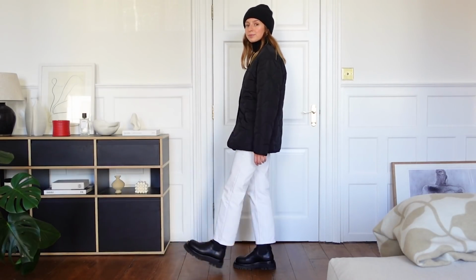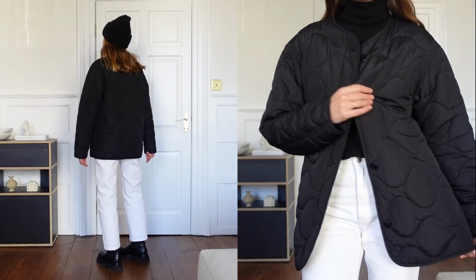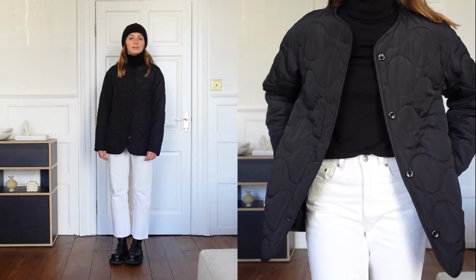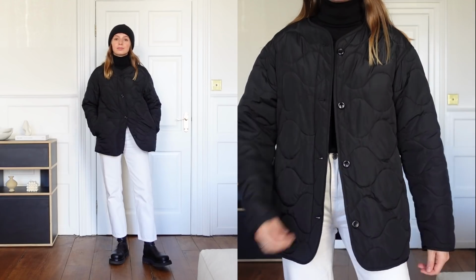Please imagine the hat I'm wearing is grey. I really wanted to wear my grey version of this hat, but between last winter and now I seem to have lost it. I think it's in the camper van, fingers crossed, because it's one of my favourite beanies. So this one is just the black version, thick alpaca beanie.